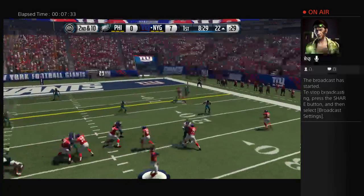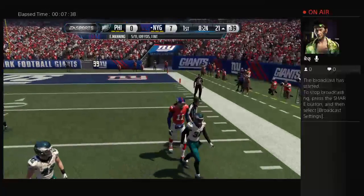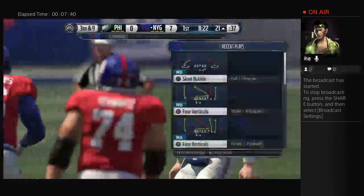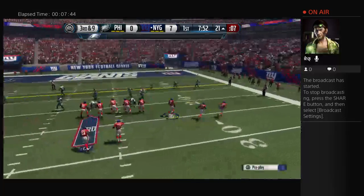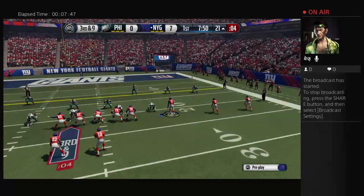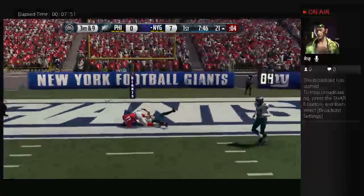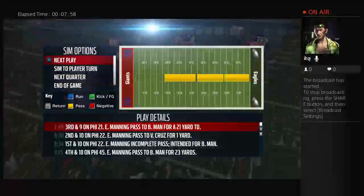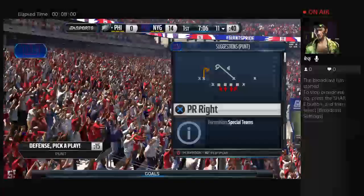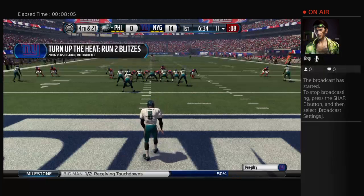Manning from the shotgun. Eli Manning out to Victor Cruz. Victor Cruz, the dancing wide receiver, Mr. Salsa himself. What a pair of hands. What a find by the New York Giants. Drop back, shotgun formation. Giants in for the score. Somebody save that game ball, that reception. The Eagles will punt the football.